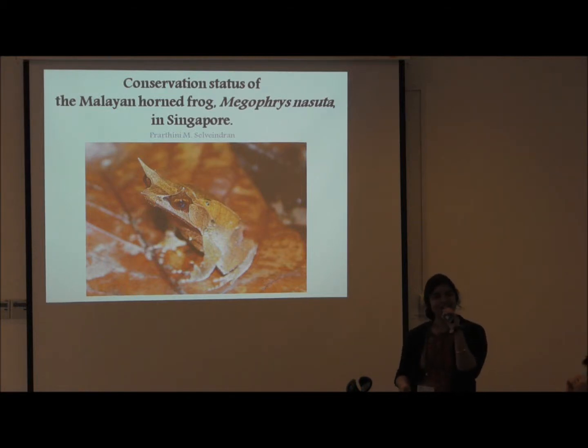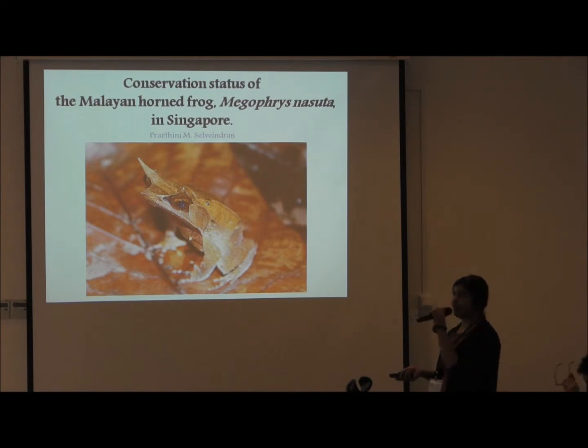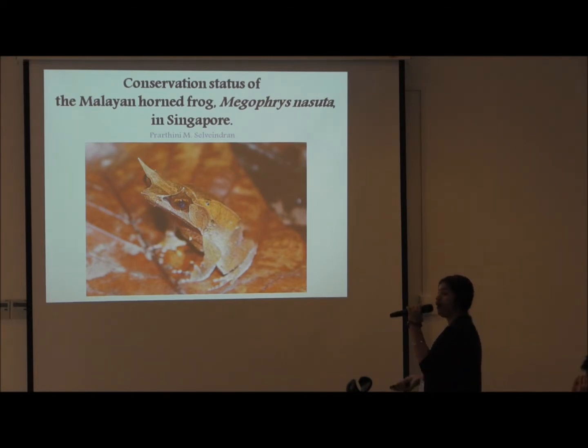Good afternoon, everyone. I'm Prarthini, and this is my honours thesis. I'll be talking to you today about the conservation status of the Malayan horned frog, Megophrys nasuta in Singapore.